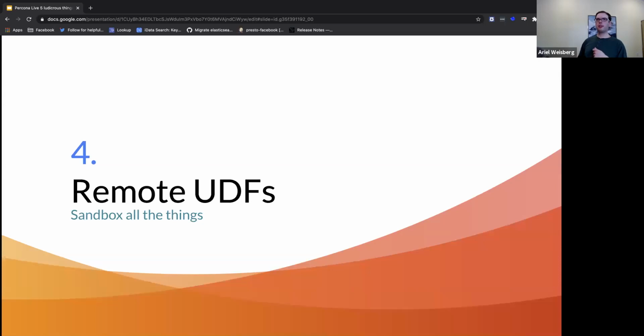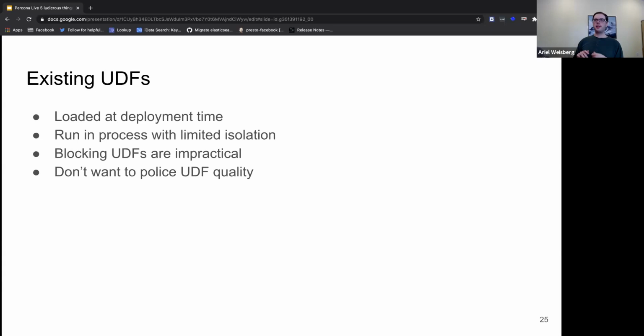Next thing I want to cover is remote user-defined functions. Existing user-defined functions in Presto are loaded at deployment time, requiring a restart to make changes. This is not strictly a remote user-defined function server-related issue, but it is being improved upon at the same time with function namespace managers as part of the user-defined function server effort.